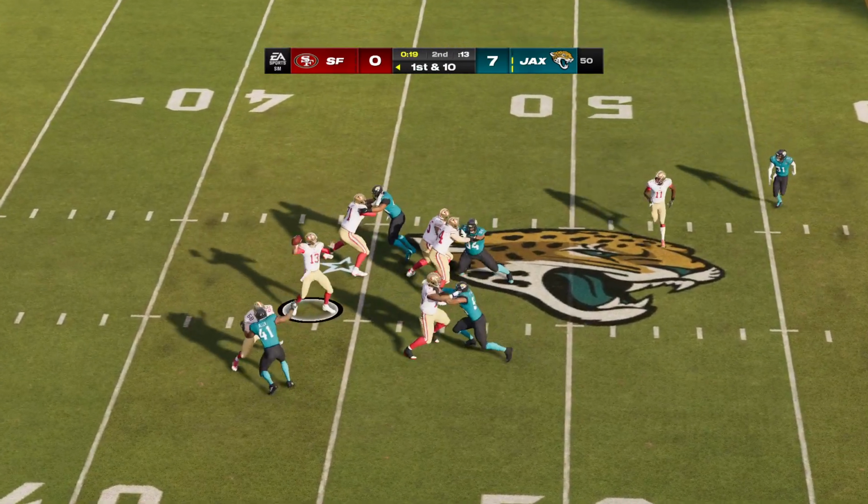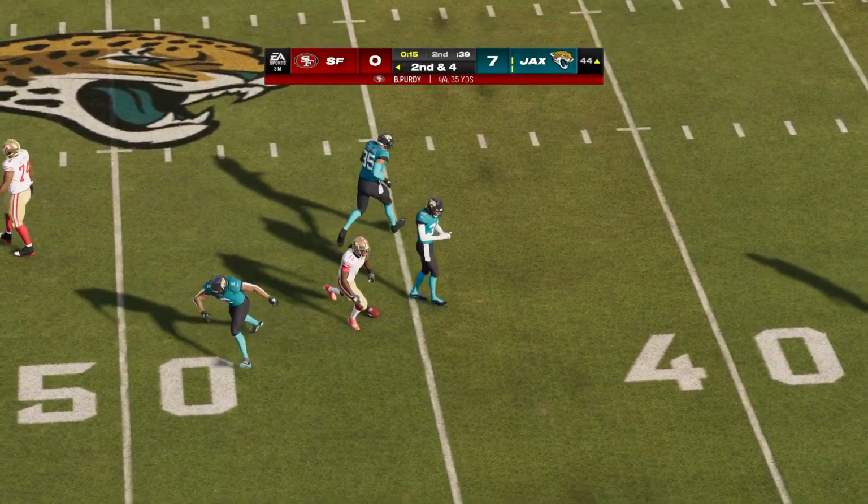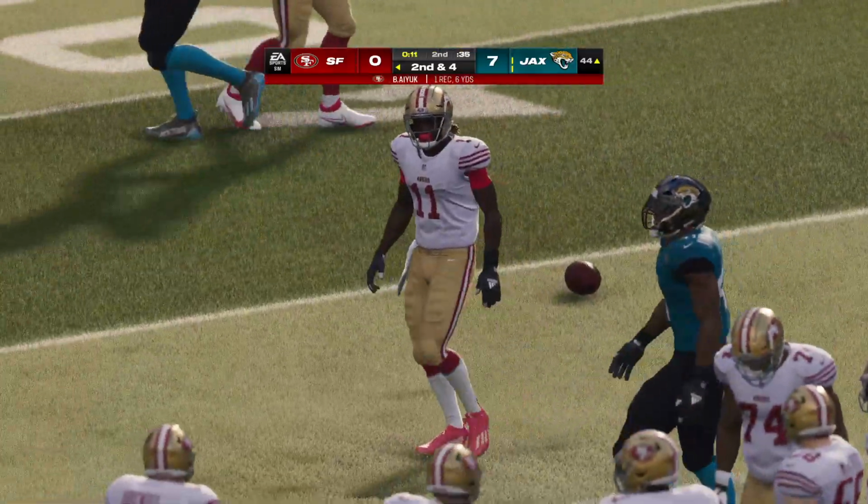Midfield stripe, they'll look to throw. That's over the middle and caught by Ayuk. It'll go down as a gain of six, and it'll be second down.